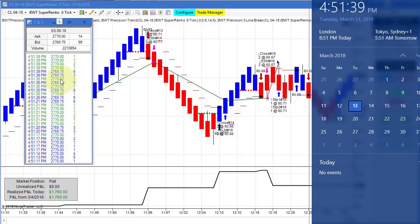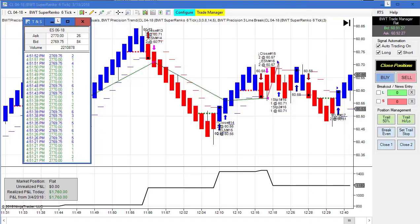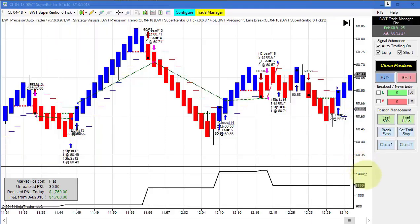You can see some settlement trades going off in the time and sales in the E-mini S&P, currently trading at 2770 approximately. It was a stellar day for the auto trader today.